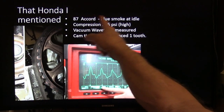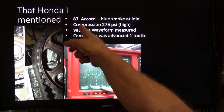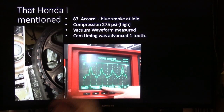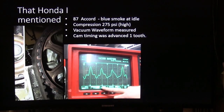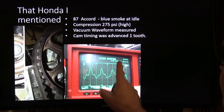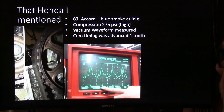So he looked at it. He saw some white smoke, blue smoke coming out of the exhaust pipe. He says, let's measure the compression. We measured the compression. It was 275 PSI, which was a little bit high for an older Accord like that. And he said, I'm suspecting something here, so let's check the waveform. So he hooked up this scope, and he got this waveform on that Snap-on scope. He looked at it, and he says, that cam timing is advanced on the camshaft one tooth ahead of where it should be.